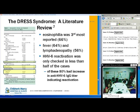I mean, I don't get it. If you define the syndrome as a syndrome in which you have eosinophilia, wouldn't 100% of people observed with the syndrome have it? That's the way you define it. It's sort of a foregone conclusion.